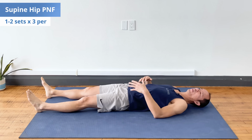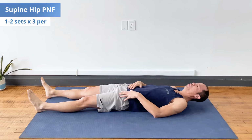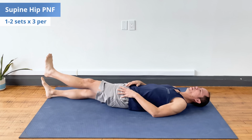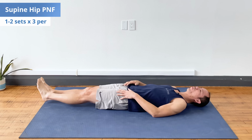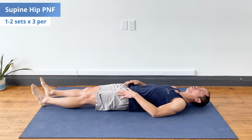It's just a set of various techniques, and they've got different patterns. And this just hits one of the PNF patterns of the hips. For this exercise, we're going to move the leg in big circles in both directions. We'll start in one direction, going from straight leg to the outside, sweeping along the ground first.